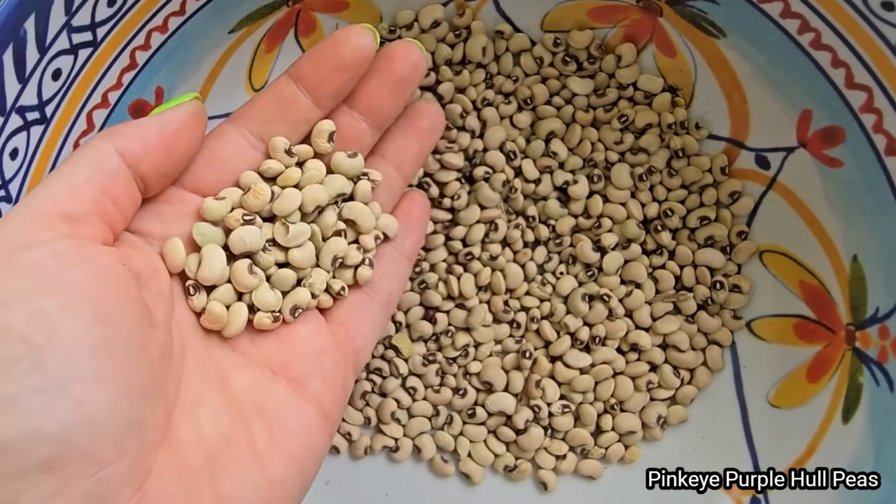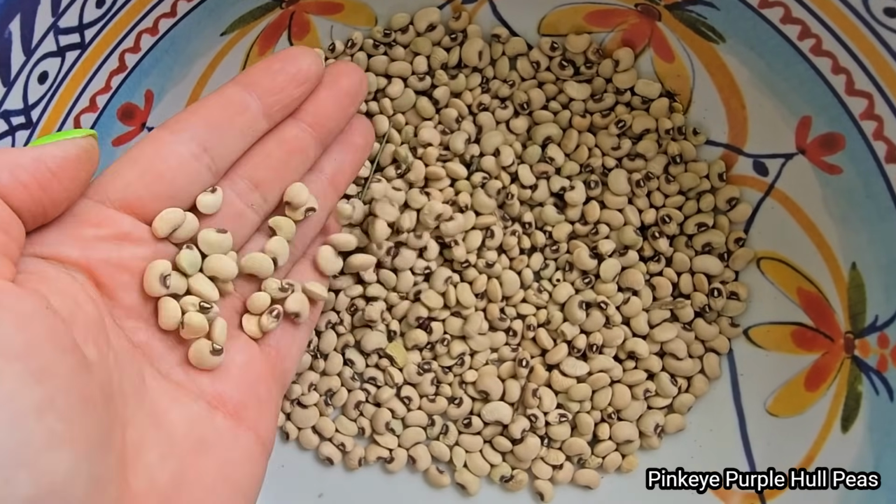If you want to grow some sort of dry storage bean, which is when you grow it to harvest dry seeds to store away, not to eat the entire pod, then I can't recommend cowpeas or southern peas enough. They also thrive very well in hot and dry conditions. My favorite in terms of flavor and texture is a variety called pink eye purple hull peas.